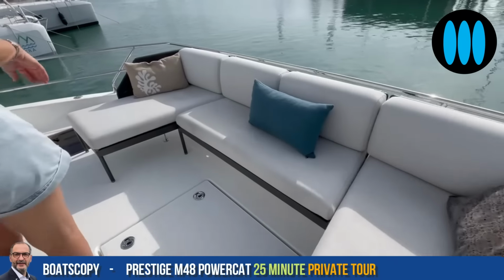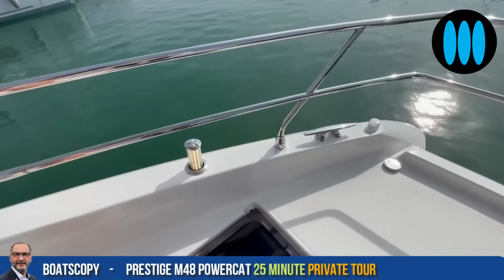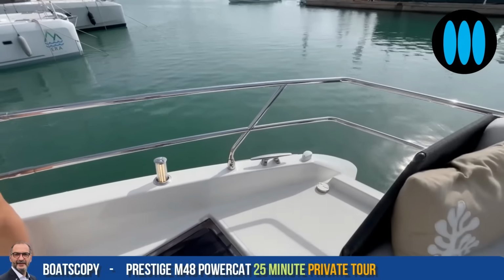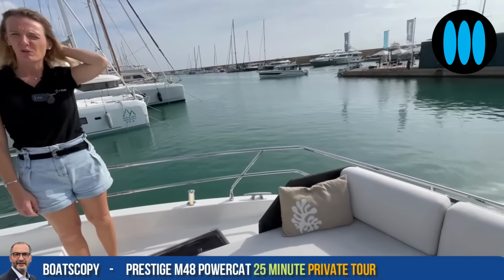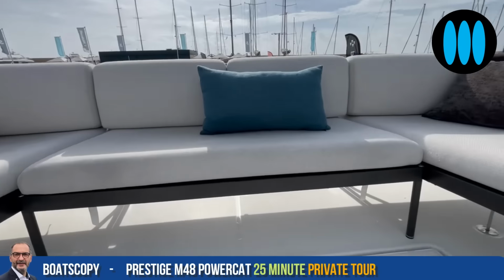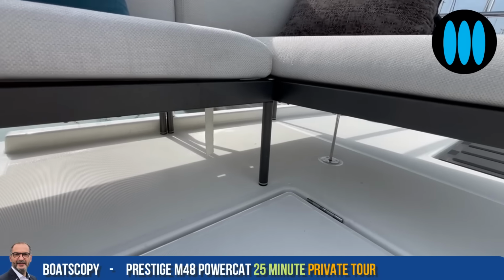So we have this kind of accessories, like we call it the secret lights, and the sunshade. You can imagine, in the evening, having drinks here all together, sharing nice moments, some nice music on. Beautiful salon area forward, secured.